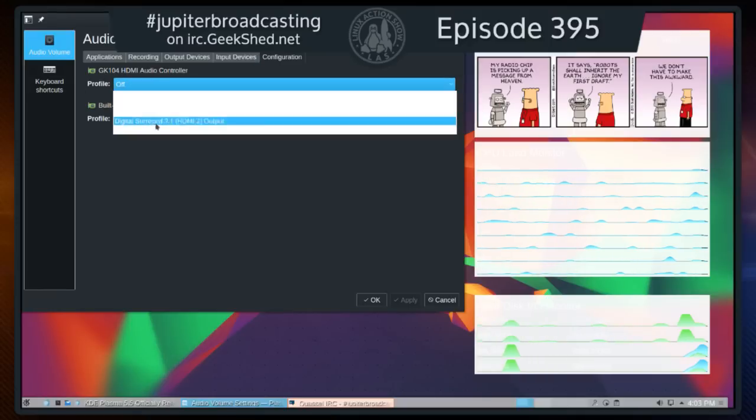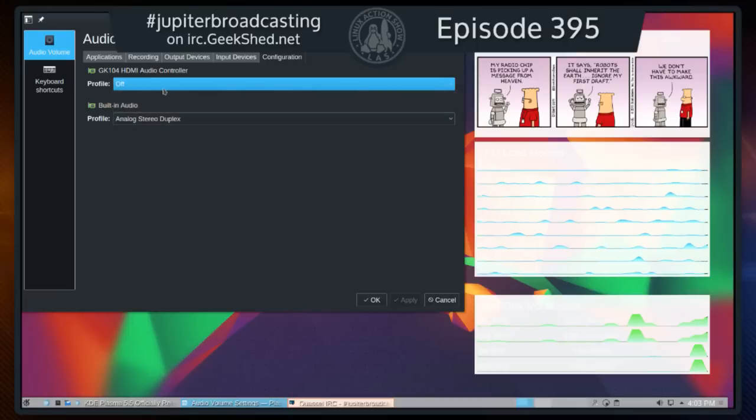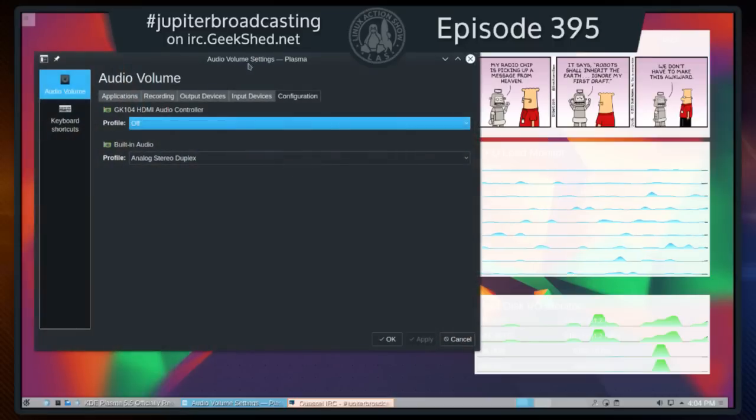See, again, my text is all whited out because the default theme is crap. When you go to dark mode, it's not when you go into light mode, but dark mode is crap. Anyways, you turn that off, and then only the remaining audio card will be the only option that KDE, or Plasma 5, can send audio to.